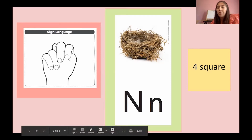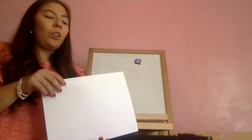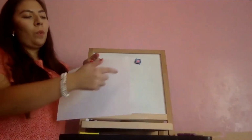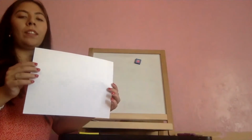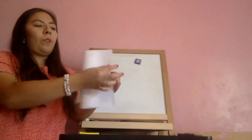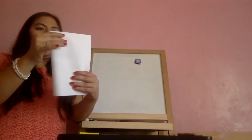I'm gonna stop sharing my screen with you guys and I'm gonna scoot you guys close. Okay, friends. So we are going to be doing our 4 square. Again, grab your paper and you guys can just draw the lines, or if you want to fold it like me, that is perfect. So we have our paper landscape. We are going to fold it book style. So like this.